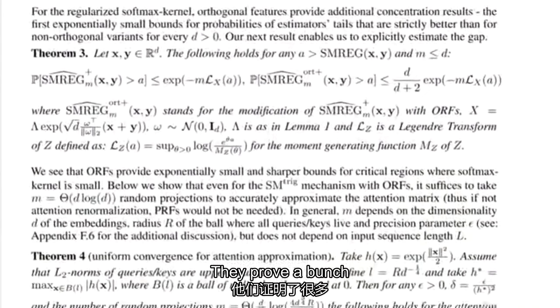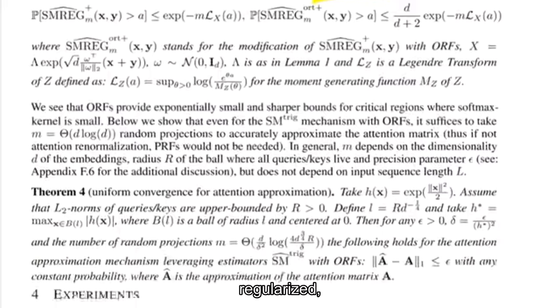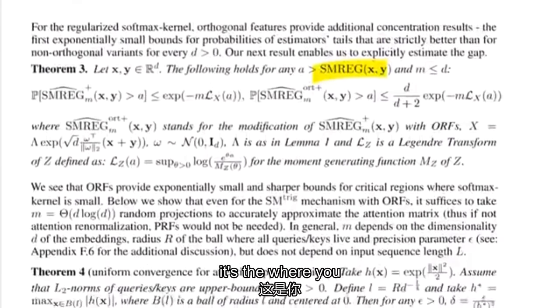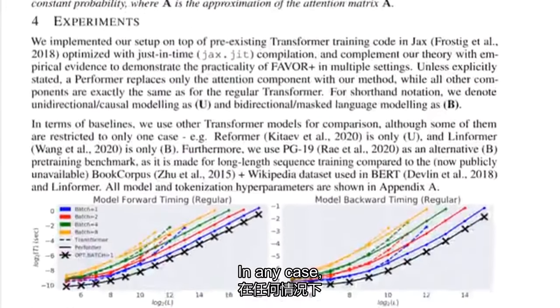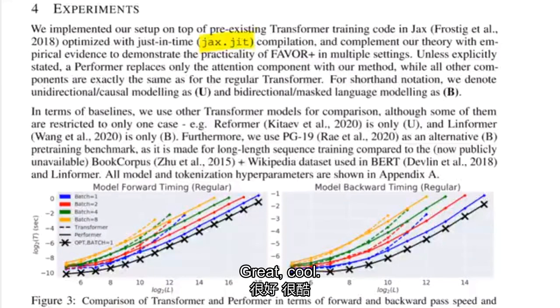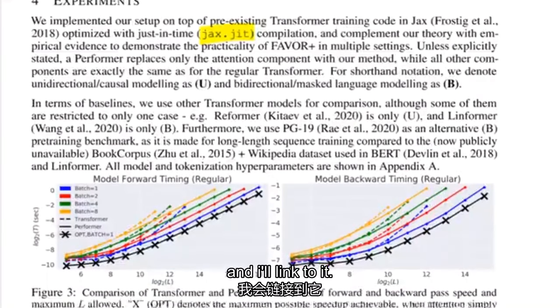Okay, they prove a bunch of other things, again, about this regularized, sorry, not regularized, I forget, it's the one where you divide by the norm. In any case, they implement this in JAX. Oh, great. Wow, cool. I have no opinion on JAX, but they have the code released, and I'll of course link to it.